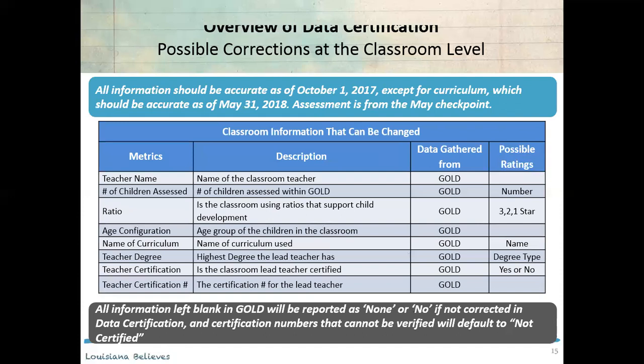So we need the name of the classroom teacher and the number of children assessed with Gold. That comes directly from Gold. And if you see an error with that information, you will need to submit documentation to prove that you actually were able to assess more children in Gold than what is being reflected. The ratio is assigned at the 1, 2, and 3-star level, with the 1-star being the minimum licensing requirement. There's a link to a worksheet or to a document that provides information on the different levels for ratios, and if you need that information, you should consult that worksheet.